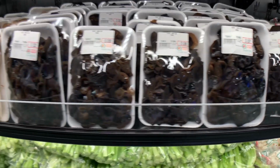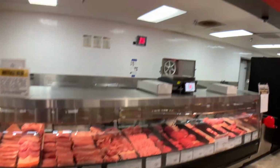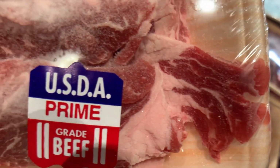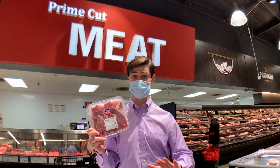Right behind the produce and refrigerated section is the meat department, featuring top quality items like Wagyu beef and the specialty cuts that are just what you're looking for. We have chicken, lamb, pork, and USDA prime thinly sliced beef, perfect for hot pot or shabu shabu.